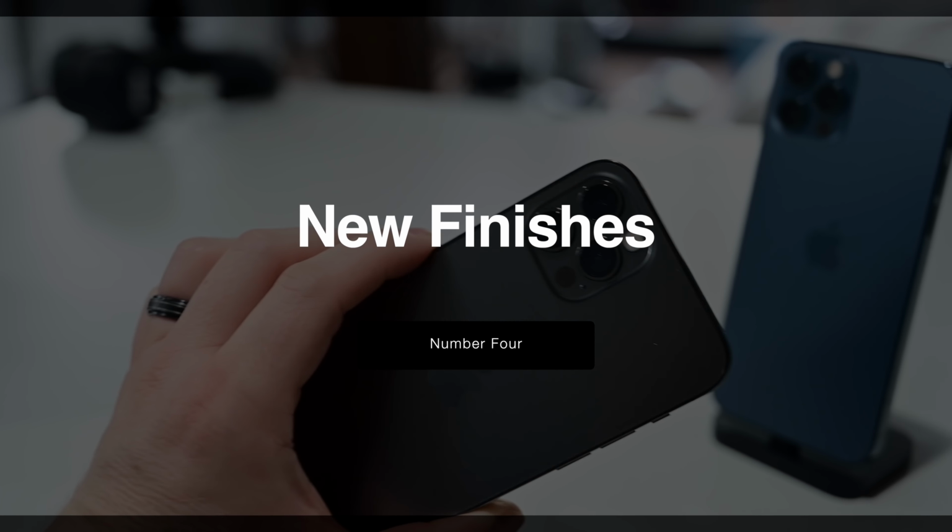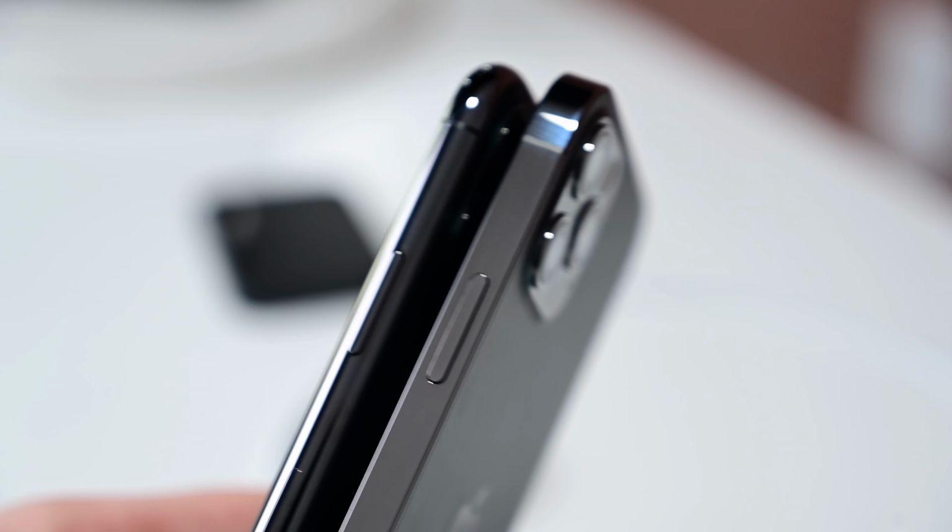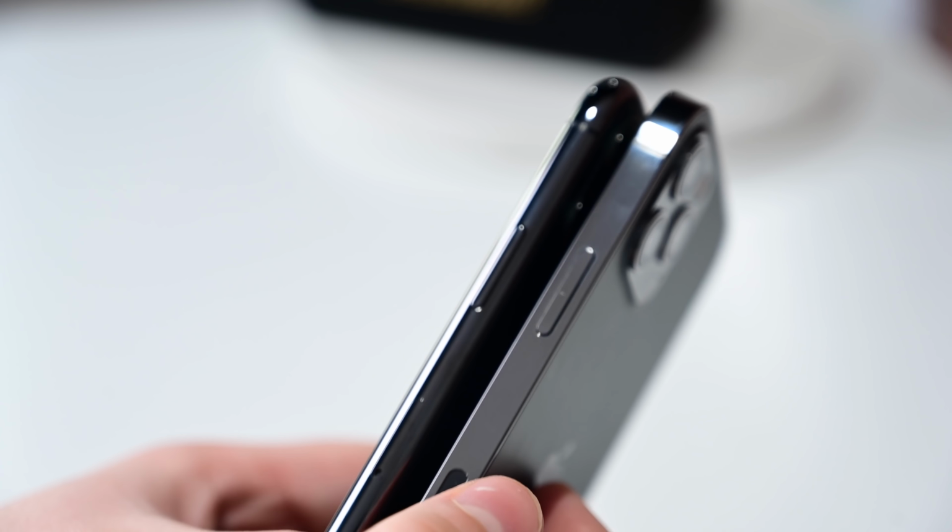We have new finishes. Of course, this is no surprise. Of course, with that new design, we have new finishes. What you see here on the left-hand side is that space gray. On the right-hand side, it's the iPhone 12 Pro with that graphite color. So they're both that dark colorway, but you can see that it's been tweaked from the space gray.